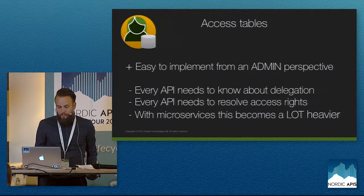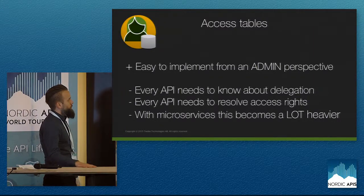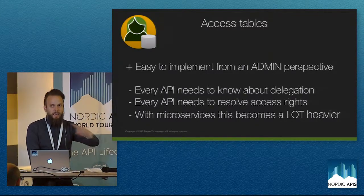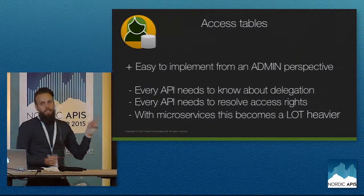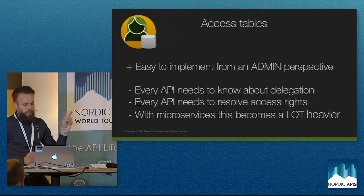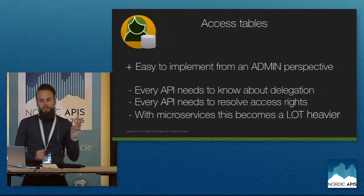So as you can hear, it's not my preferred choice of design. It's pretty easy to implement from an admin or from an architectural perspective. Set it up. When you delegate access, just add a new row. Boom, you're good to go. But every API needs to know much about this delegation. Every API needs to resolve these access rights. And with microservices, this becomes super heavy.